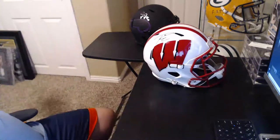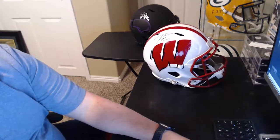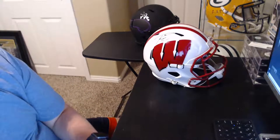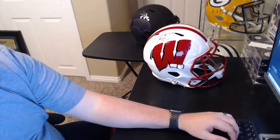This is why I like Hit Parade. We found a Chase Young like that. We found a Calvin Johnson like that. What a sweet helmet. I'm extremely jealous of this speed. Wisconsin Russell Wilson with the 16 inscription as college number. And that was the last group taken. Holy moly. So keep that in mind, guys.